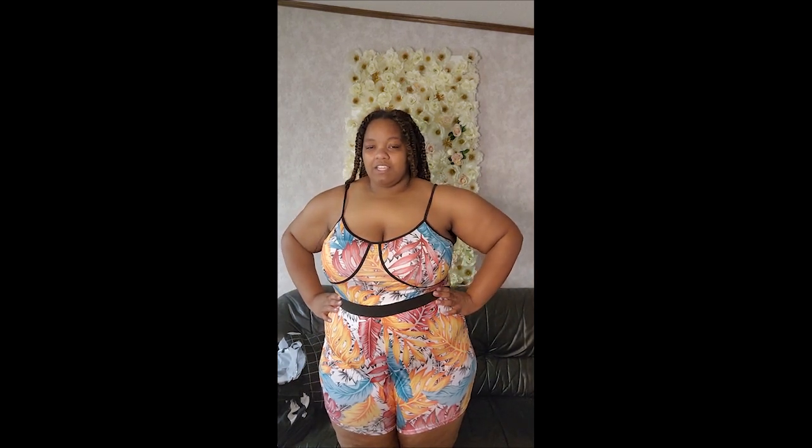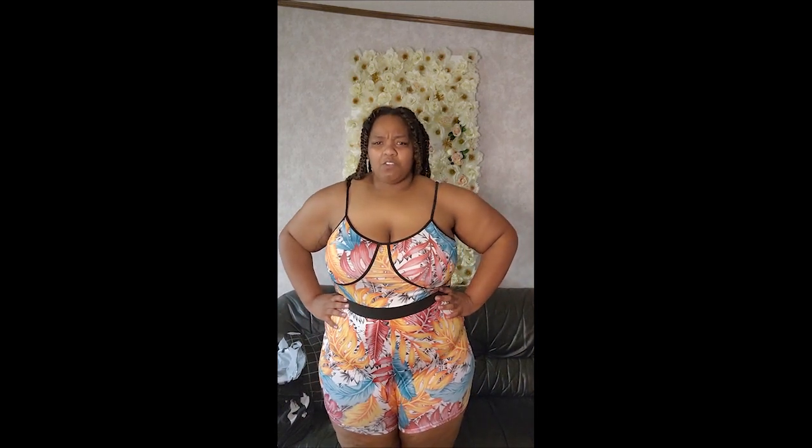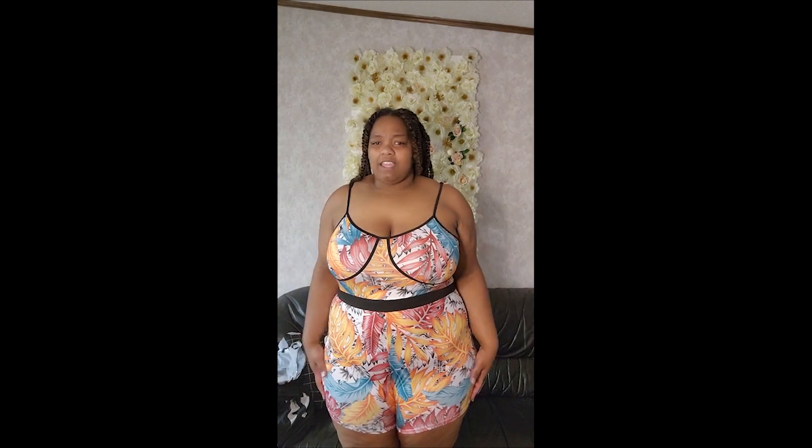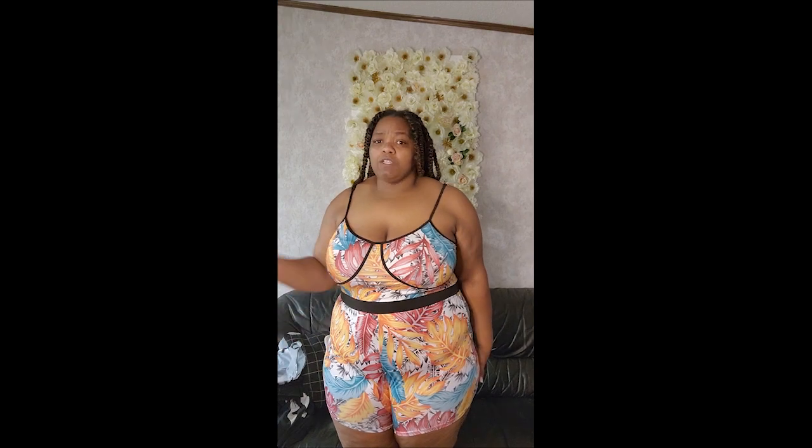So it is this romper, very colorful romper. And I chose it because I just thought it would be really cute, and it just looked cute on a model. So I'll do a full 360 first.